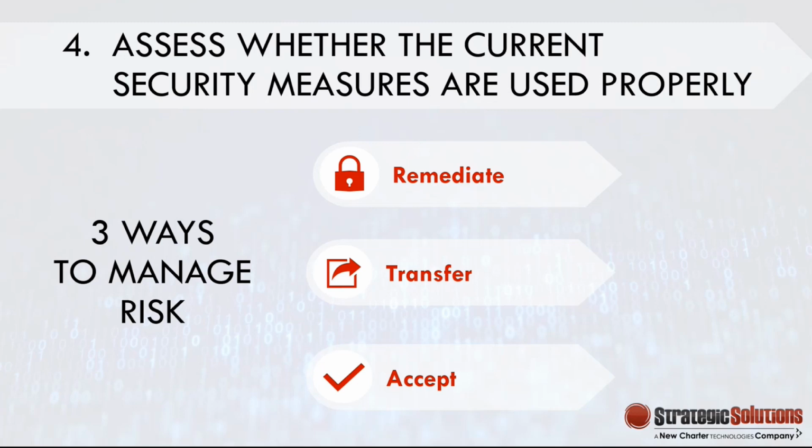And finally, if we can't mitigate that risk or remediate it, if we can't transfer it, our last option is to accept it. And that's just saying, okay, we've made this the smallest risk possible, or there's really nothing we can do about it. We have to accept this risk and hope that it doesn't come back to bite us.